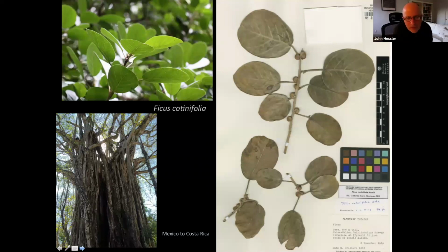I've been involved in a rather complex and long research program looking at the various Ficus species that have been used in paper making in Mesoamerica. Scholars tend to generalize a little bit when they're talking about these things. Our hope is to get down to the species level ideas about what is actually being used in these manuscripts. So this is just one of many, and we're going to talk about a group of them. You can see these have these sort of oval leaves.